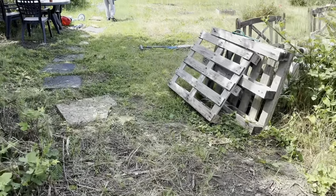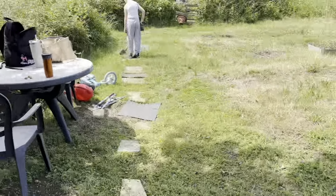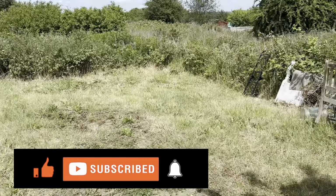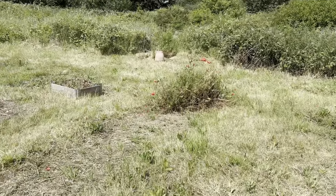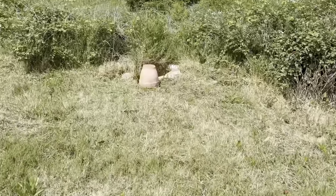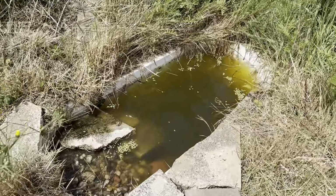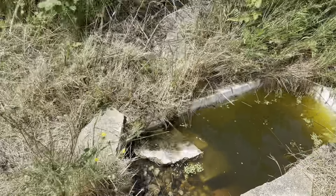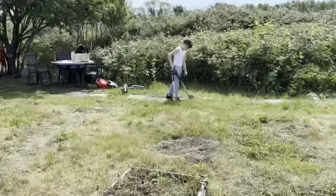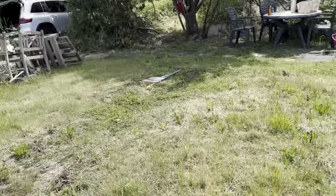Here we are, not long arrived at the plot. My son has already picked up the strimmer and is doing his favourite job. I am really pleasantly surprised with how good it looks, to be honest, because we didn't manage to get here last weekend. I think it looks pretty good, and the pond has been topped up from all the rain we've had. I was expecting a lot more growth with all the grass and the weeds, so that's a good thing.